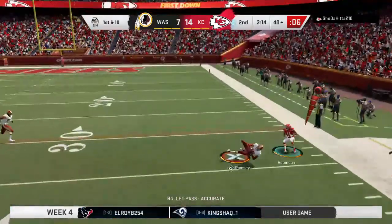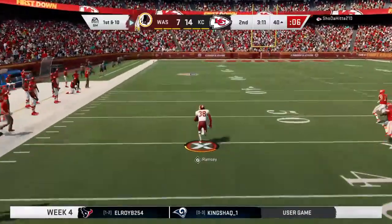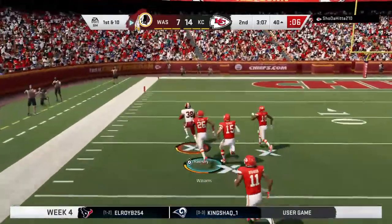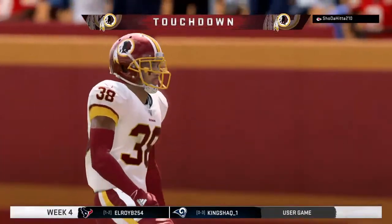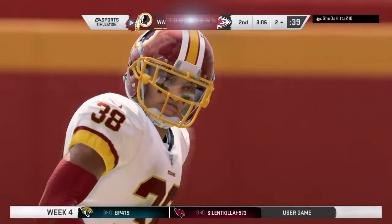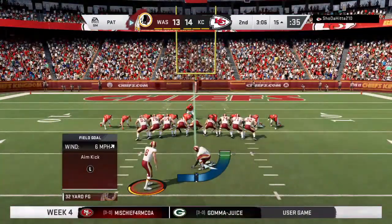Mahomes now on first down. Trying to get it to Robinson, and it's intercepted. Picked off by Jalen Ramsey. And he will score. Touchdown, Washington. I don't know who all is to blame there, but I love seeing pick sixes.